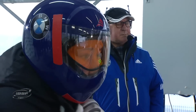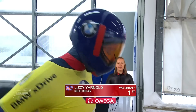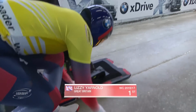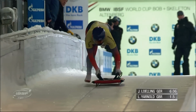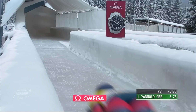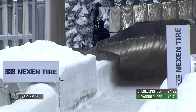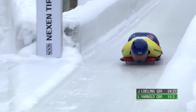Well, next up is her compatriot, Lizzie Yarnold. Didn't race here last year. She was at home enjoying life. Got married last summer as well. Last time she was here in December 2015, she was second to Marina Gilardoni, who was also a first-time winner here in Altenberg. Lizzie's a fantastic athlete, and it's great to see her back on the circuit this year and doing well and enjoying skeleton again. Wearing the yellow vest of our World Cup points leader.